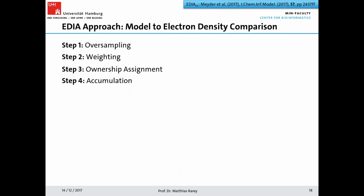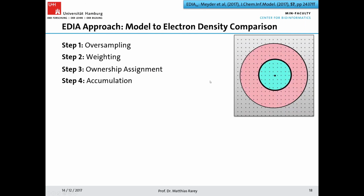Okay, so for EDIA, just a short idea how it works. You probably think there are B factors out there, there's an RSCC, there are already several measures, and it would take quite some time to go through the full discussion of why one or the other is better or not. You can look at this paper here, where we looked at and compared a lot between these things.